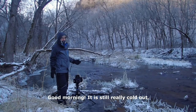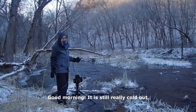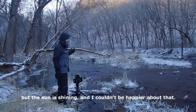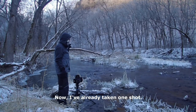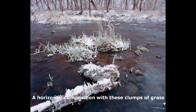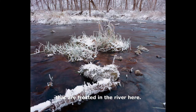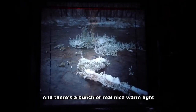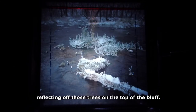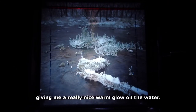Good morning. It is still really cold out, but the sun is shining, and I couldn't be happier about that. Now, I've already taken one shot. There's a horizontal composition with these clumps of grass that are frosted in the river here. And there's a bunch of really nice warm light reflecting off of those trees on the top of the bluff, giving me a really nice warm glow on the water.